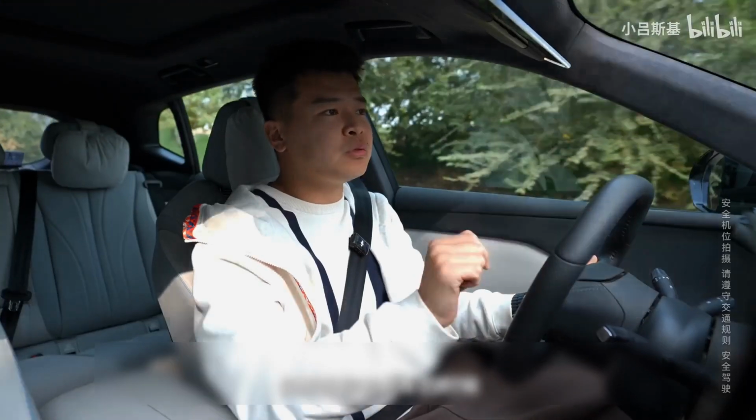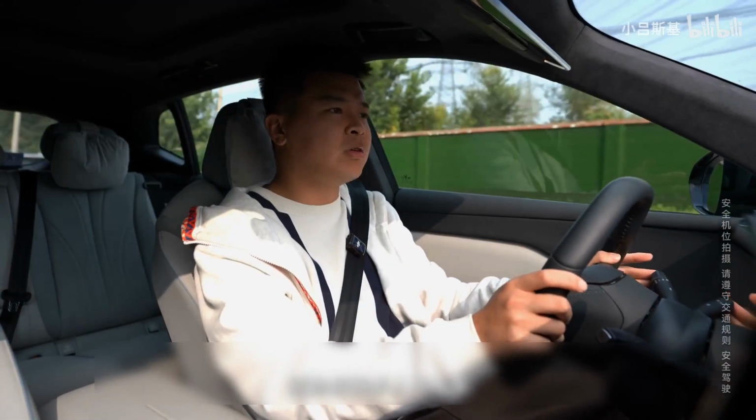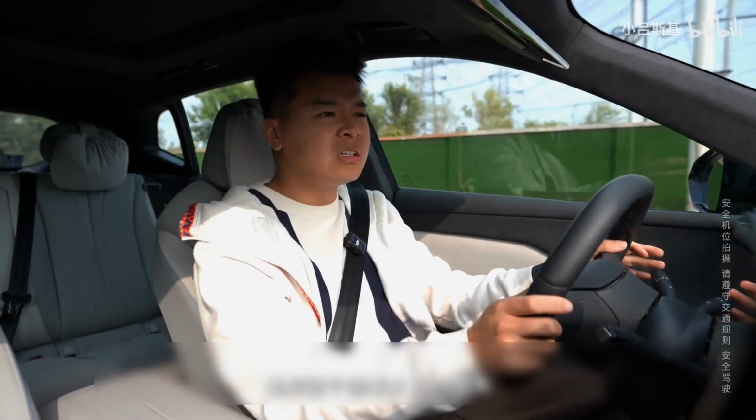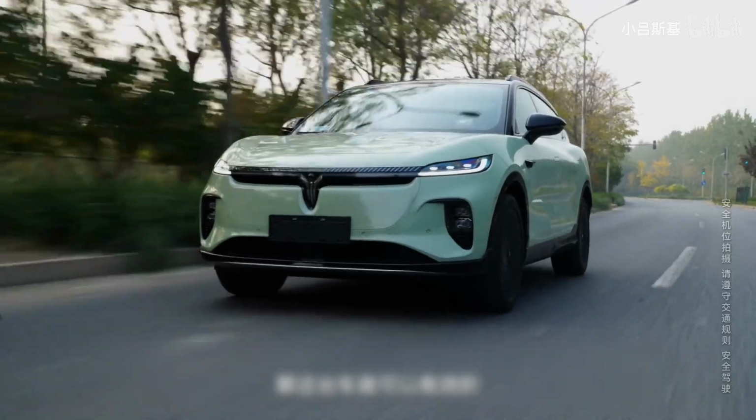We're now off the highway and heading back into the city to get some water. This car supports automatic parking. Let's try it out. The automatic parking is now activated and searching for a parking spot. The system is very efficient at identifying available spaces. We'll park here. The automatic parking is now starting.